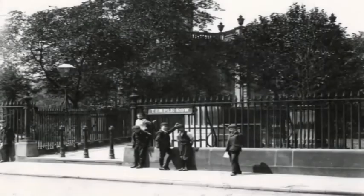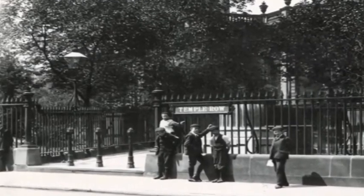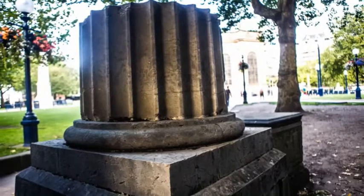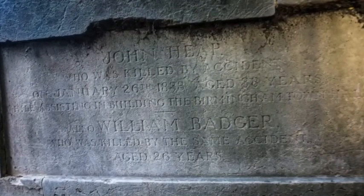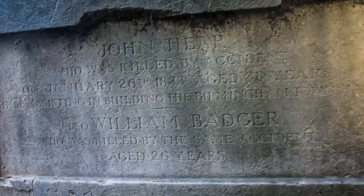Walk along Temple Row and enter the churchyard by your next available path. Immediately on your right is a truncated Doric column with an inscription on a stone plinth below. This is the Town Hall Memorial. It marks the tragic death of John Heap and William Badger, two Welsh quarrymen who fell to their death whilst working on the construction of the Birmingham Town Hall in 1833. A service is now held here every April, honouring those killed or injured by accidents at work.